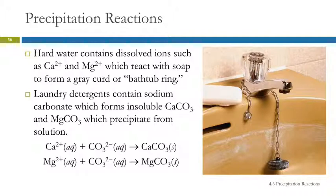So what makes it hard? Dissolved ions. Calcium ions and magnesium ions are the main ones. Question?